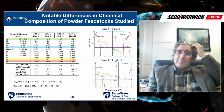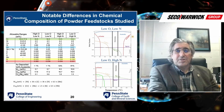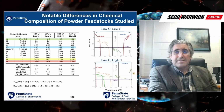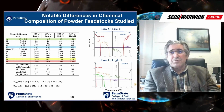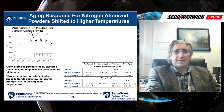And if we look at the computational thermodynamics for it, what we tend to find is there is a potential to solidify some high temperature delta ferrite at the low nitrogen, but that disappears as we add nitrogen. So the same alloy can be sold the same way, used the same way, and can behave in completely different fashions.